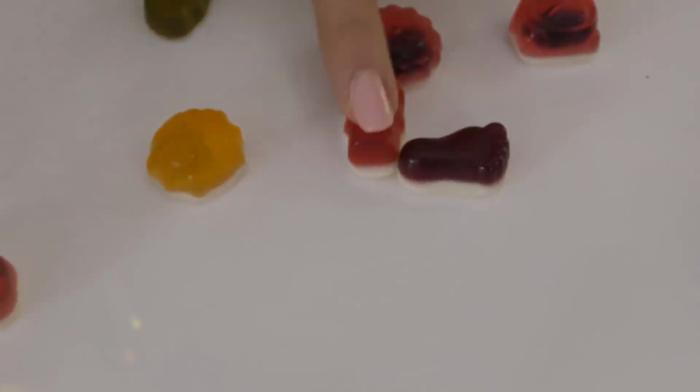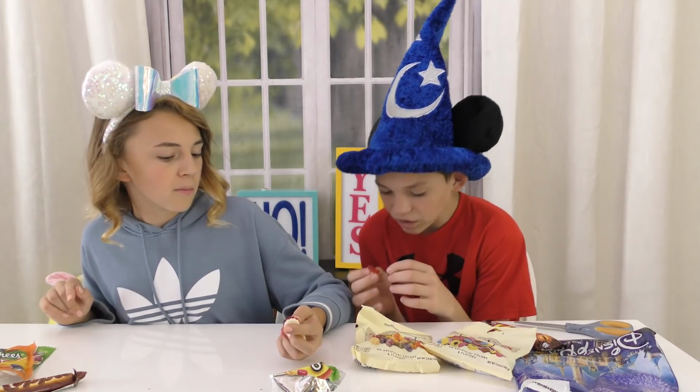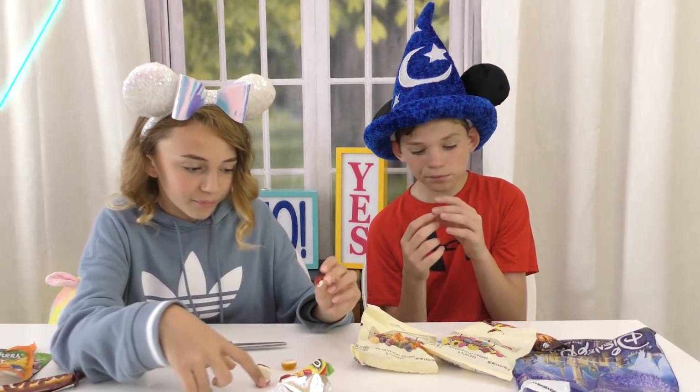Sunglasses, a smiley face sun like from Teletubbies, hot air balloon, sunglasses, we got a trash can, a snowflake, a monkey. They're all different. I like these, they taste good too. They are Gucci. Yep, a tiny bit of jelly in there. So some of them have jelly in it, some of them don't, and they're all random.